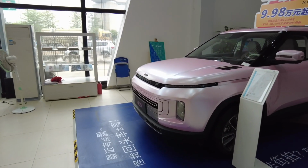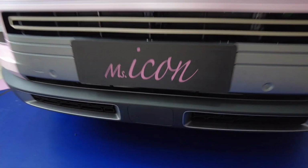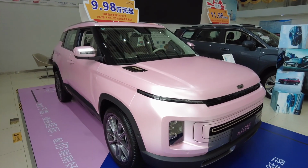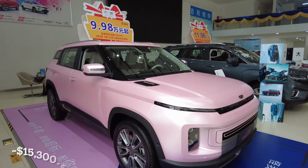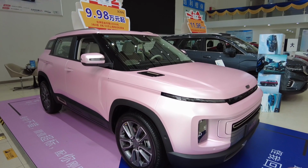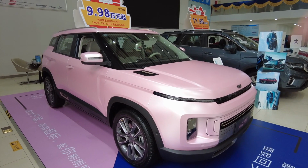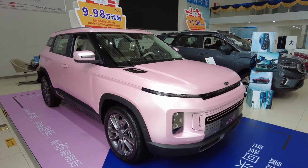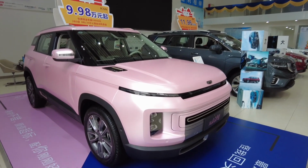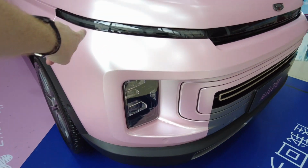Let's talk about the Icon. This is an interesting looking vehicle, but look at Miss Icon because it's pink. But these start at about 100,000, go to about 130,000. The thing about these, though, it looks like an electric vehicle, but it's not. This is a gas vehicle, and I love that. I love that it has all the looks of a modern electric car, but has the gas engine, which I still would prefer. Of course, the main headlights here with the running lights here.